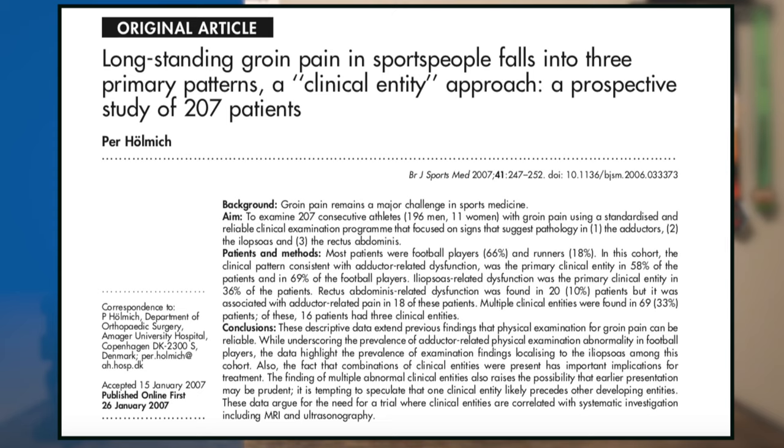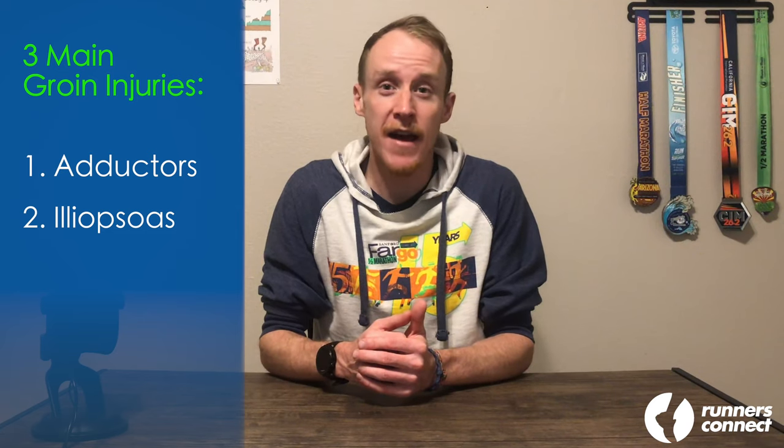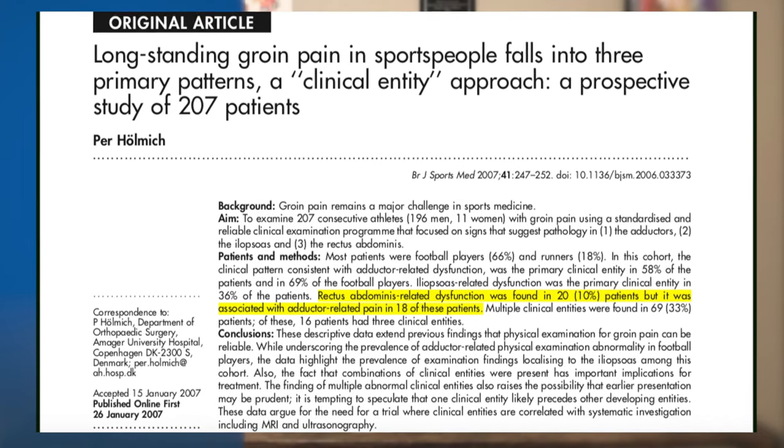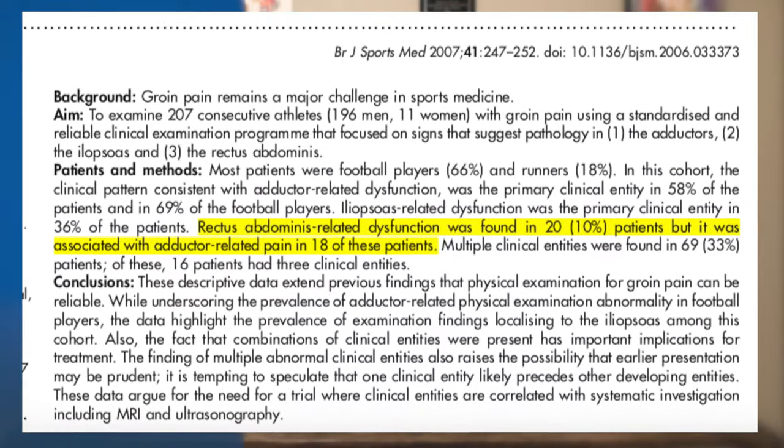Although groin injuries are relatively rare in runners, they're well researched given how often they occur in other sports like soccer. A 2007 study by Per Hölmich in Denmark examined 207 athletes with long-lasting overuse injuries to the groin and found that groin injuries fall into three main categories. These are injuries to the adductors, iliopsoas, and combined injuries to the rectus abdominis and the adductors. Interestingly, injuries to the rectus abdominis rarely occur in isolation. Of the 20 patients in Hölmich's study with a rectus abdominis injury, 18 also had adductor injuries.